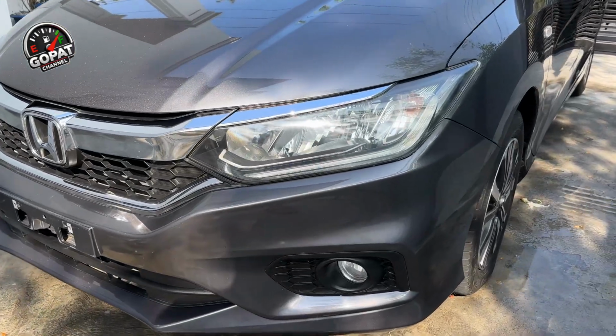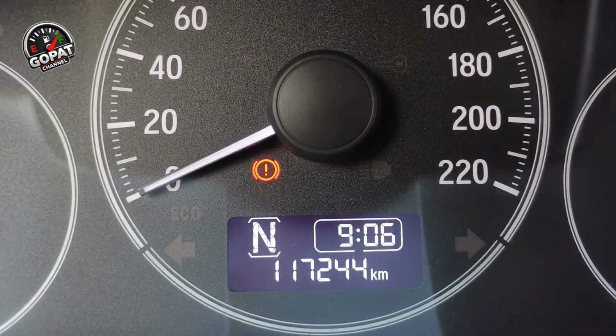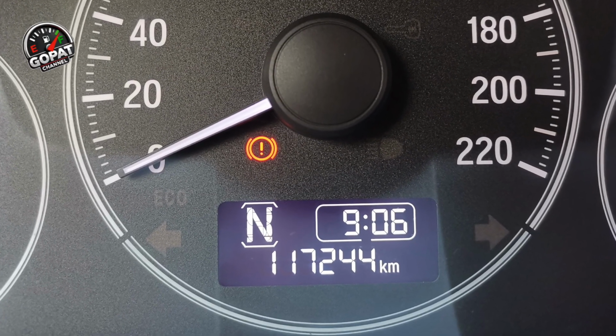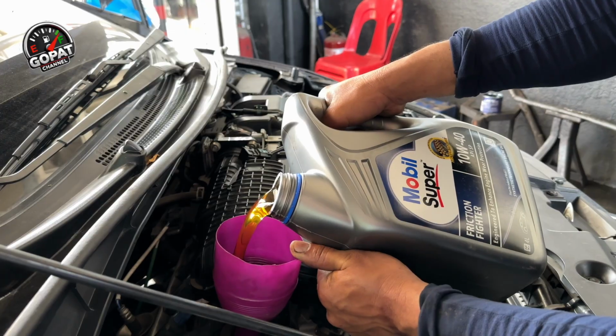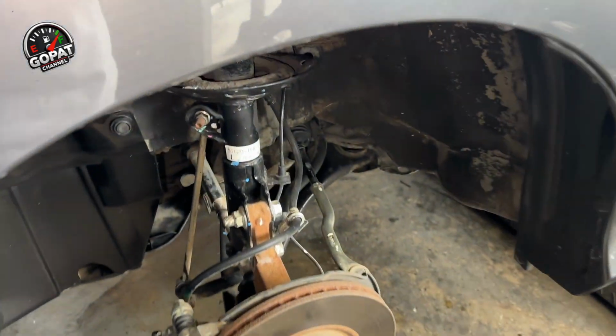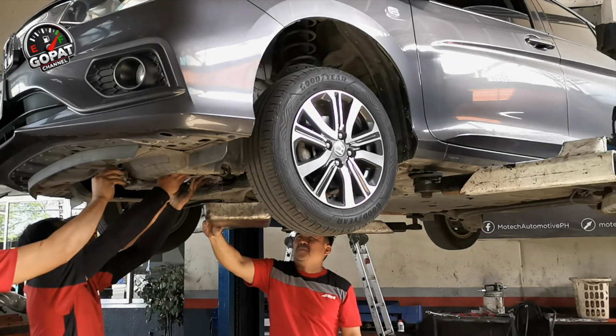When I purchased this 5-year-old car, it had more than 100,000 kilometers already on its odometer. In the previous episodes, I finished detailing the car, changing the engine oil, and fixing the parts in the suspension. Now the next item on my checklist is changing the transmission fluid and filters.